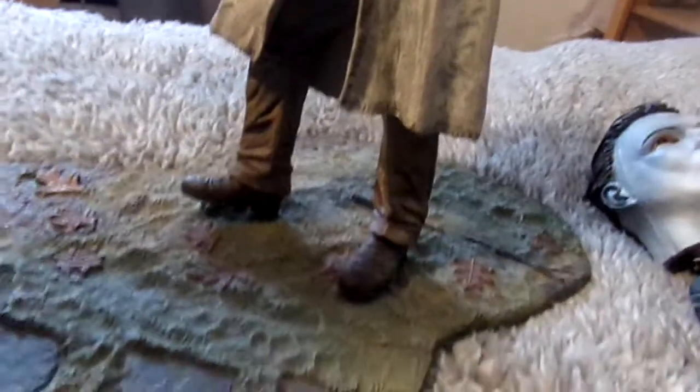Very cool. And then Dr. Loomis. His gun right there, and like I said, so amazingly detailed.